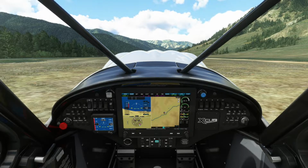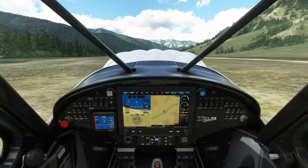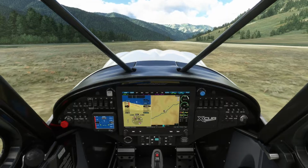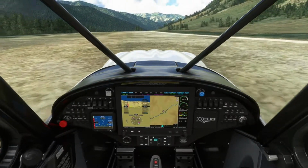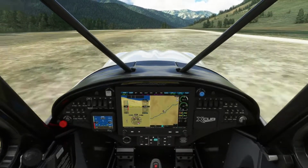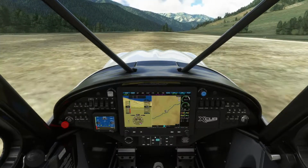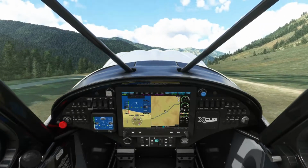Warm Springs Creek traffic, November 107 Bravo Romeo, rolling runway 20, Warm Springs Creek. Stay just a little bit left of that tree there. And we're off.